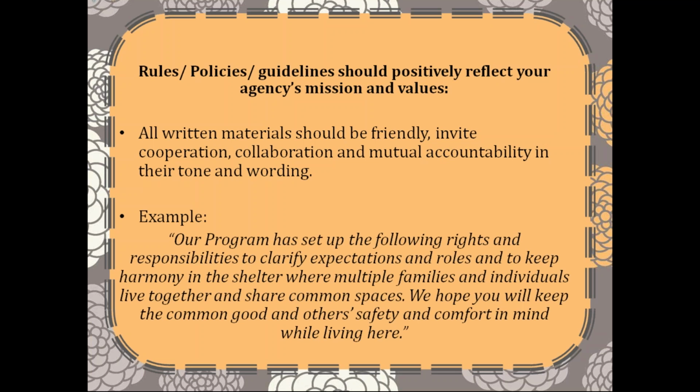visually. So an example is: our program has set up the following rights and responsibilities to clarify expectations and roles and to keep harmony in the shelter where multiple families and individuals live together and share common spaces. We hope you will keep the common good and others' safety and comfort in mind while living here. So this has a friendly tone. It invites collaboration, it invites cooperation, it speaks to mutual accountability within the shelter services, and it's in line with values and guidelines of openness and healing, and so I think that this is a great example of the tone that we should be looking for.